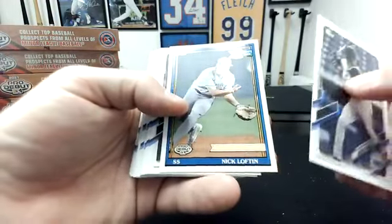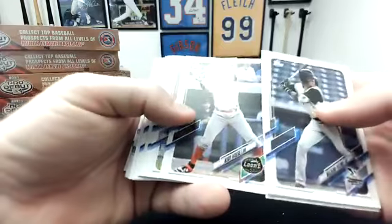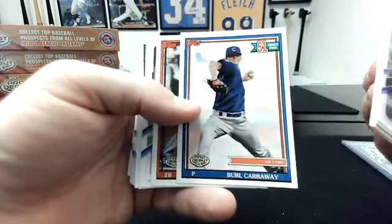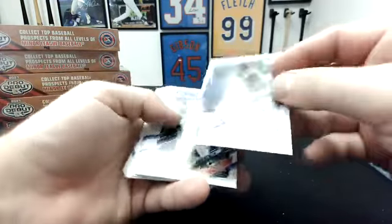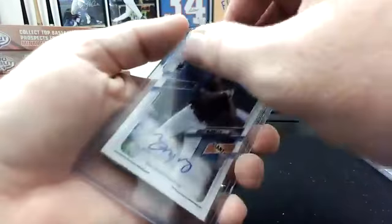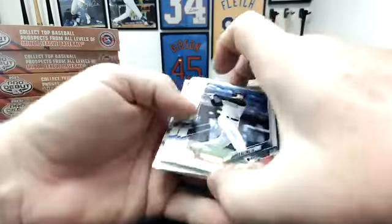Patino, Nick Lofton. We met him this summer. Very cool guy. Langoliers, Moreno, Hose, McCrary, Baz, Burl Caraway. Met him as well. He was very nice. Foscue, Ballmer, Soderstrom. There's an auto. Grant McCray. There's our first Kelenic.